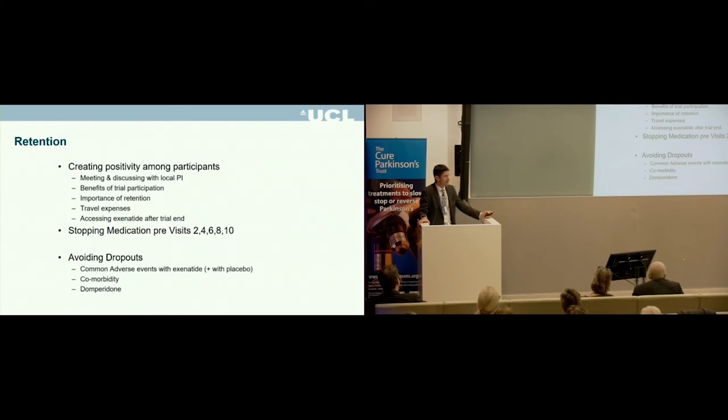And we need to make sure that everyone's well looked after. Everyone should have a discussion about what the trial involves, what the benefits are of trial participation. So even people that randomise to receive placebo will have a 12-week evaluation to discuss any adverse events. They'll have a detailed evaluation of the severity of their Parkinson's disease, any non-motor symptoms, any difficulties they're having with their regular medication. So being involved in the trial is a beneficial aspect of Parkinson's disease, even if they're allocated placebo, or even if the drug appears to be unhelpful at the end.